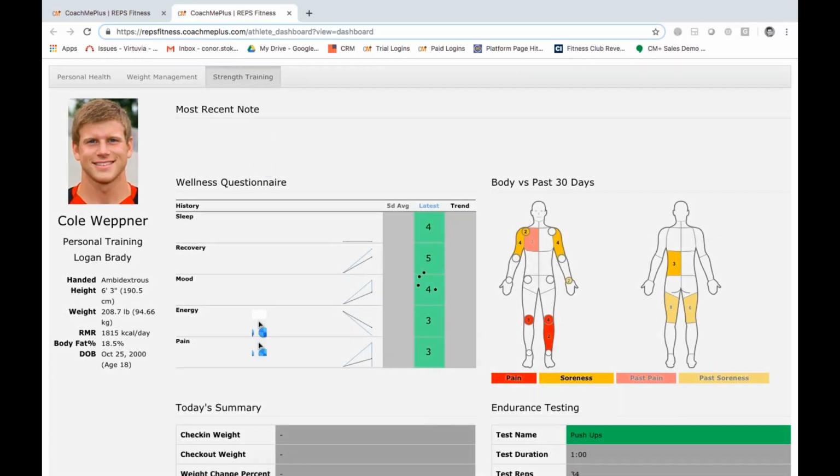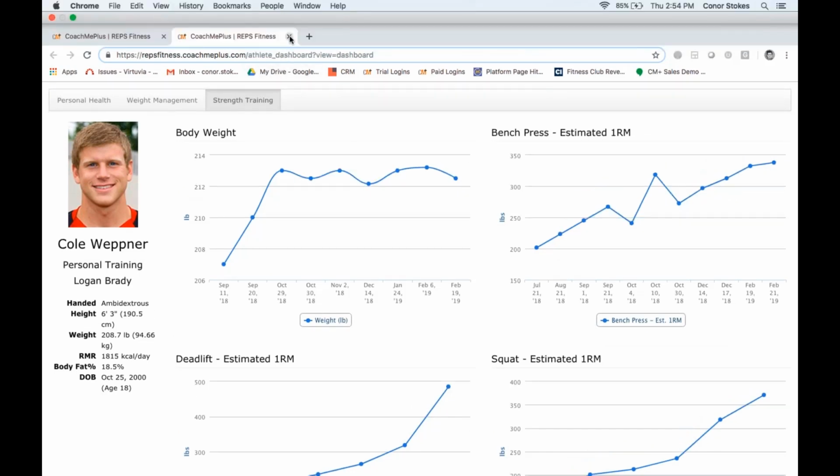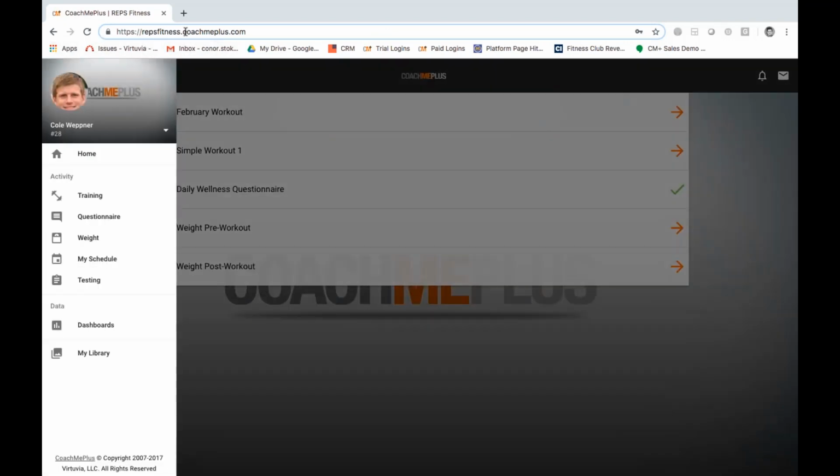So if I want to see the strength training that I'm doing, I'm going to see that progress over time. Look, we just did a baseline today for our bench press. Here's our estimated 1 RM, and we're making progress towards the goals that we're making. So that's a view from the client perspective, from the app view, which is where most of the trainers and clients will execute a majority of their functions.